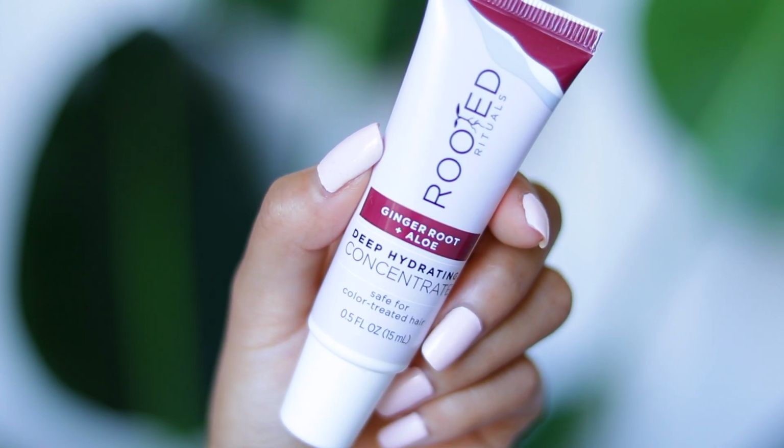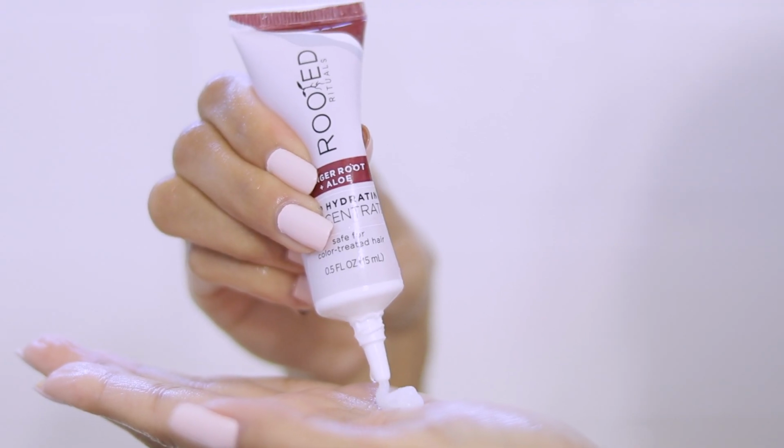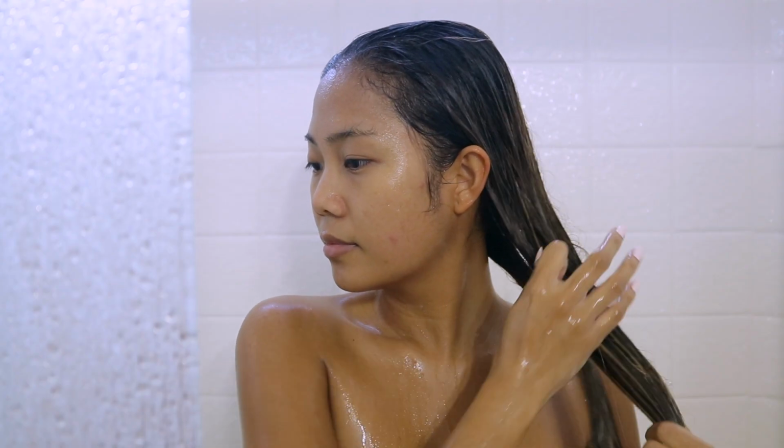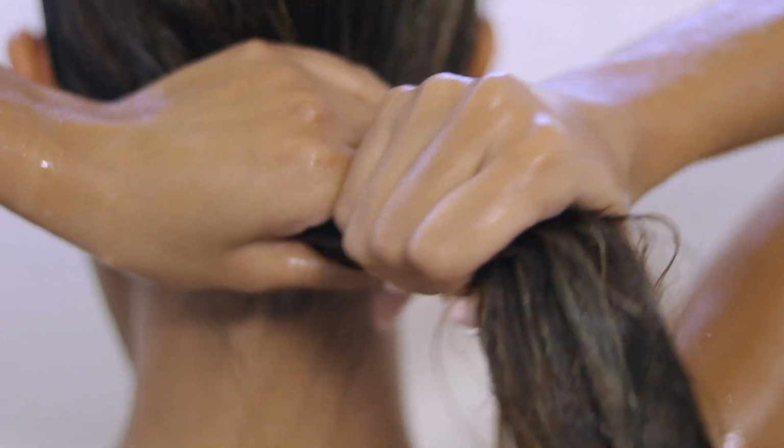So after using this product for a couple of months, I noticed that this product brought life back into my hair, and I love the way how my hair feels every time I use this product. It's less frizzy, and it also adds a lot of moisture back into my hair.